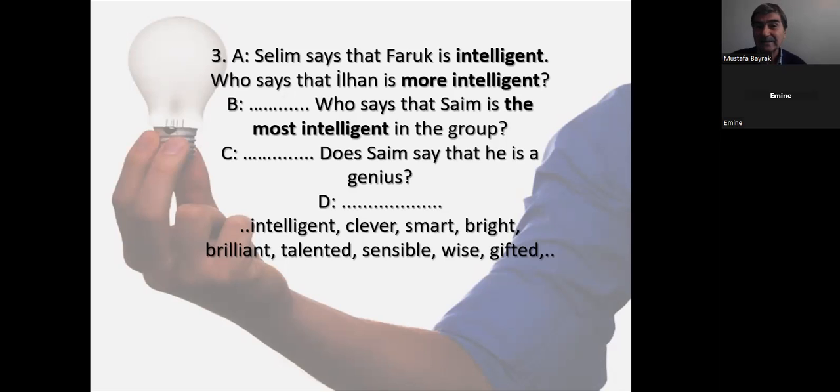He is an intelligent person, clever person, smart person, bright person, brilliant person, talented person, sensible person, wise person, gifted person. Gifted is an adjective. Okay, genius is a noun. Does Saim say that he is a genius? Yes, he says that he is a genius. He is a gifted person.